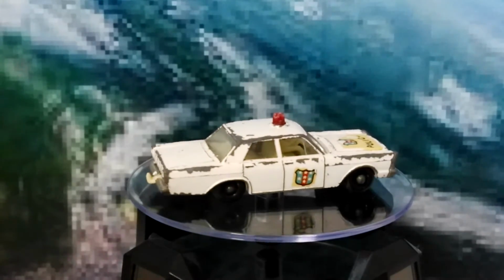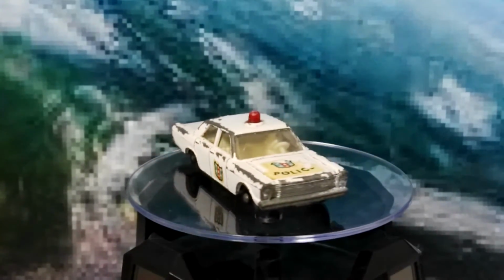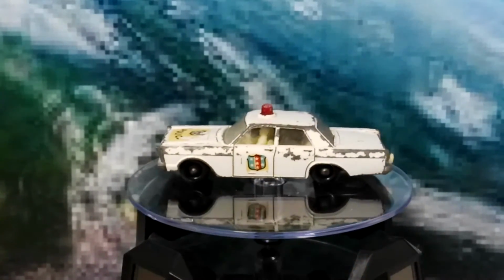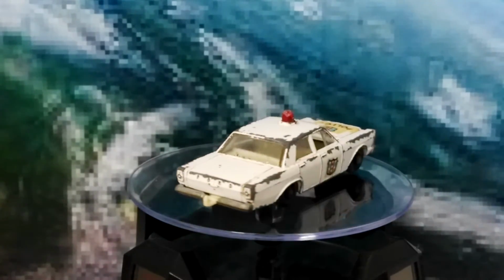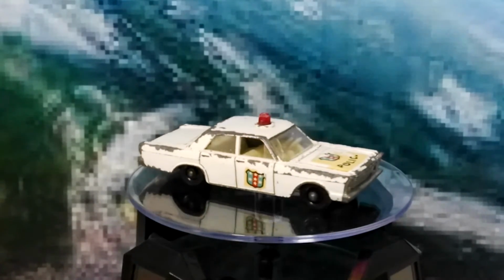police car. Now that's number 55/59. That's what it's got on the base. So I don't know whether they did two variants, number 55 and number 59. I believe they might have, and 55 I believe was the white, and I think 59 may have been a different colour. Hence the reason for the numbers on the base.